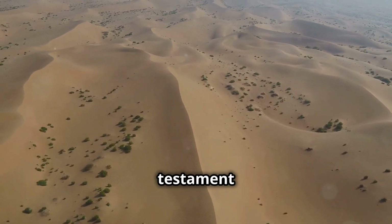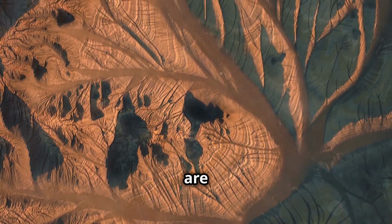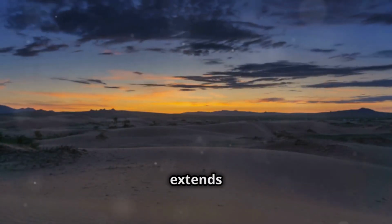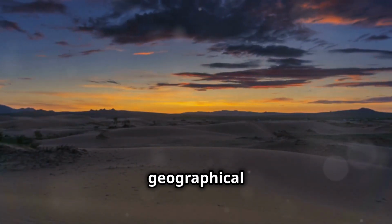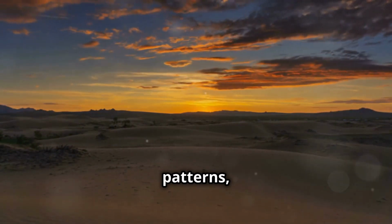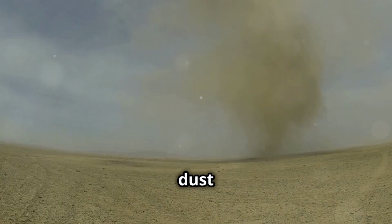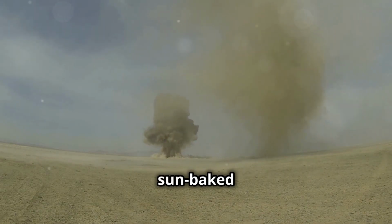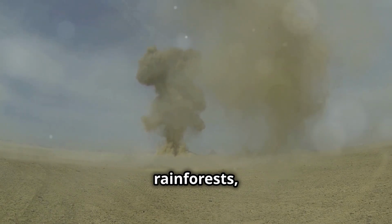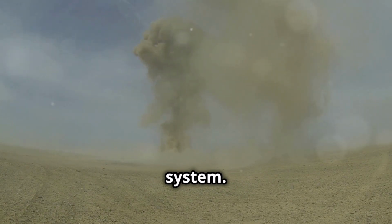It is a living testament to the interconnectedness of our planet, a place where the local and the global are inextricably intertwined. The Sahara's influence extends far beyond its geographical boundaries, reaching across continents and shaping weather patterns, ocean currents, and even the composition of our atmosphere. The dust that rises from its sun-baked surface, carried aloft by powerful winds, fertilizes rainforests, seeds clouds, and influences the delicate balance of Earth's climate system.